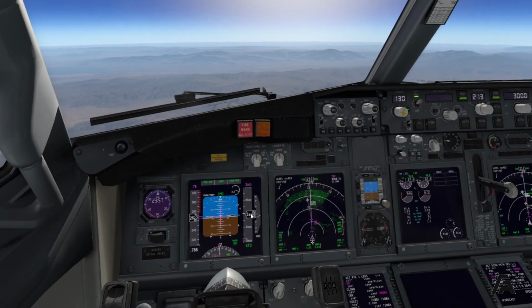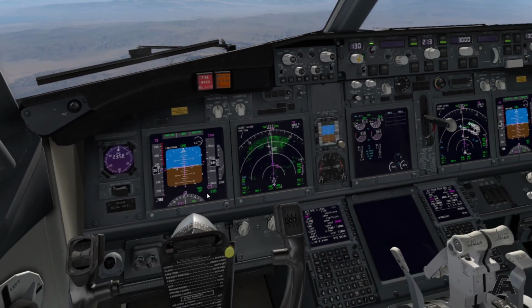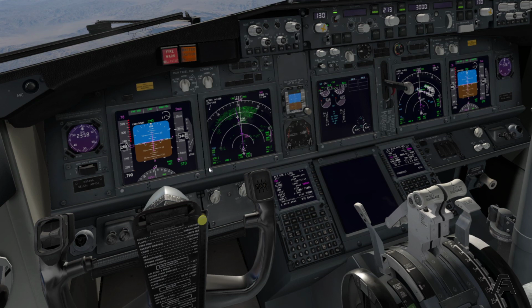Top of descent coming up. Altitude's already coming down. Watch the speed here. I might have to grab the speed brake.